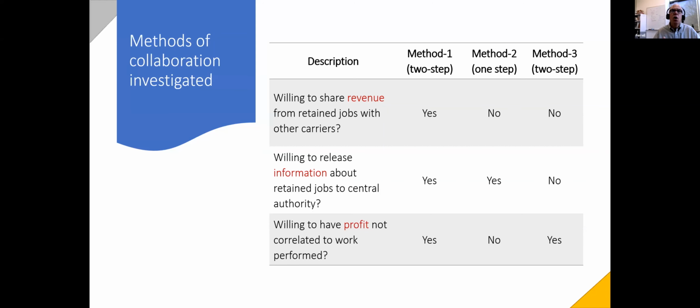The second one is, are you willing to give the central authority the ability to take the revenue you get from the jobs you retain and allocate it fairly? Or if you serve those jobs, are you going to insist that you keep that revenue? The other thing that we talk about is, are you willing to give the central authority the locations of your retained jobs so they can do the complete routing?